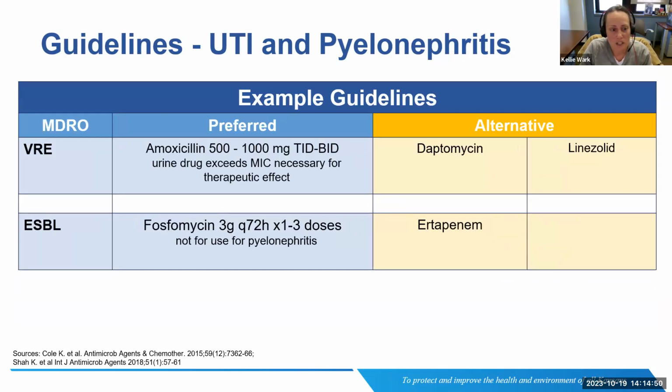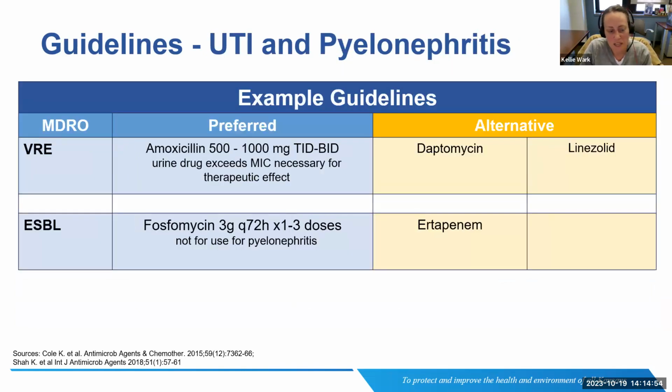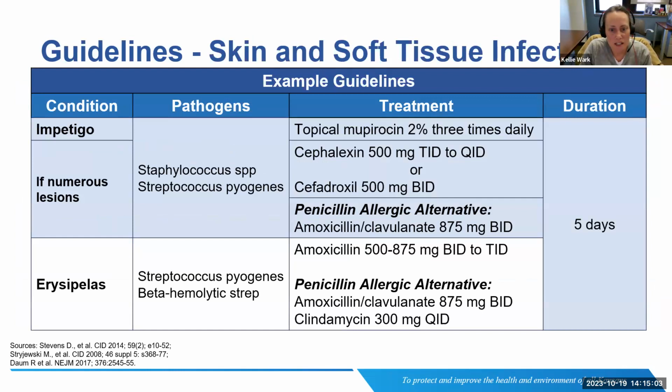And then here I included some more drug-resistant bacteria, VRE and ESBL options, because that's always a very common scenario and common question. Next slide. And then here are the guidelines for cellulitis and skin and soft tissue infections. I also clarified whether this looks more like MRSA or more like strep, but you can simplify these however you find fit for your facility. Again, short durations, 5 days. Next slide.